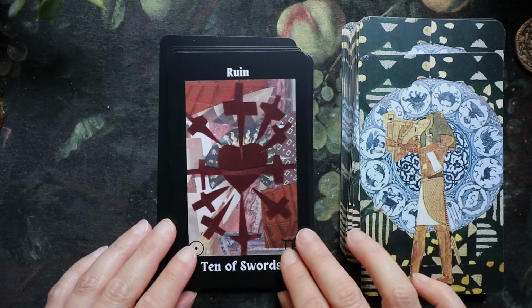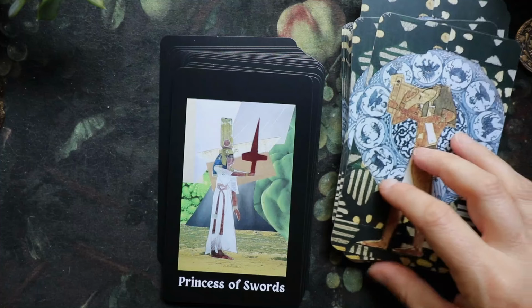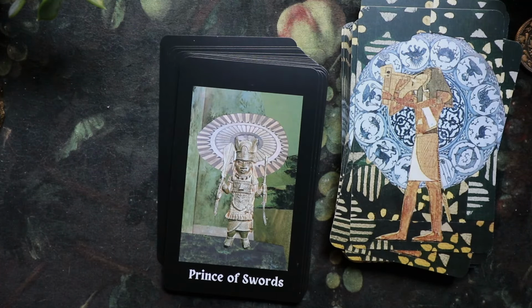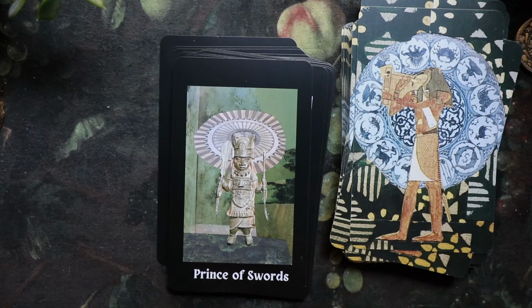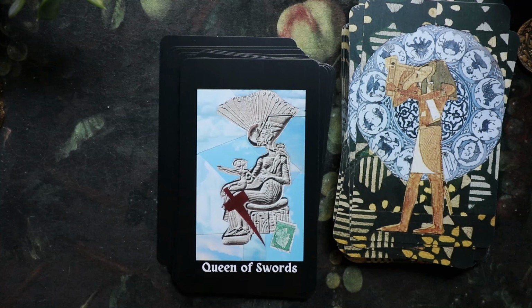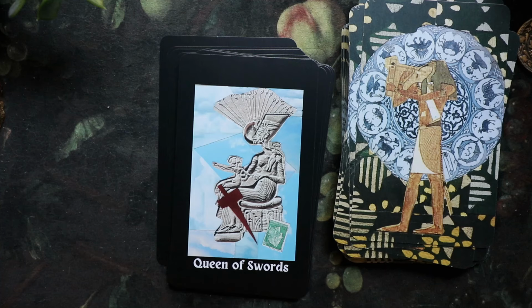That's a beautiful card, but it's our Ten of Swords. Ruin. I guess it can be beautiful and convey the message also, but yeah. Princess of Swords. Prince of Swords. There's no chariot on them. Why? It's okay. He's hanging out. He's alright. Queen of Swords. It's a postage stamp. Oh, that's our severed head. Yes, because she has her severed head, and in this case, it's on this little upside down postage stamp down here. Cool. With our sword. Yes.